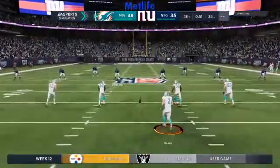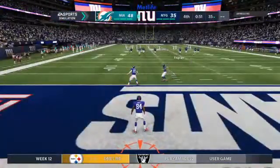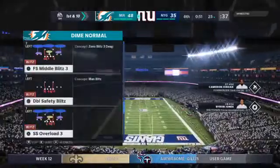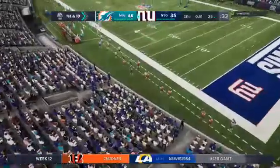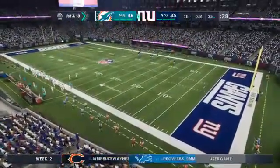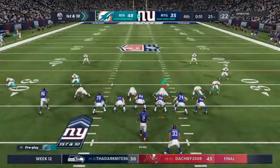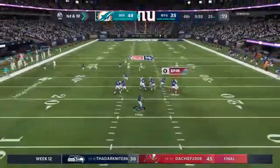Set now to kick this one away, and off it goes. And that'll carry over the back line of the end zone for a touchback. 25-yard line. The Giants offense at the line, ready to begin their next drive. And for them, a touchdown their last go-around. Obviously, they'll be hoping to do that again.